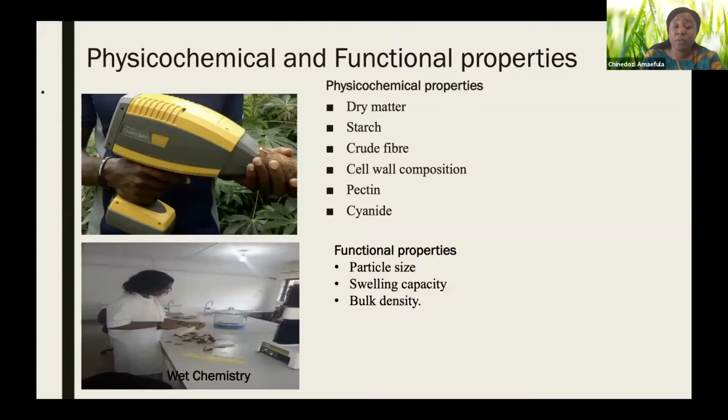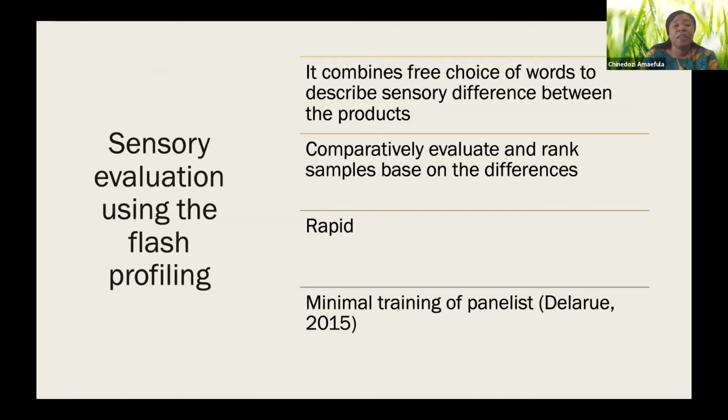So for the physicochemical properties, I'm only able to do the dry matter content by a gravimetric and thermometric method. Right now I'm yet to do the other physicochemical properties and then the functional properties. On the screen are the list of the properties I am interested in. Then for the sensory evaluation, I'll be using the flash profiling approach.